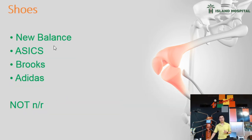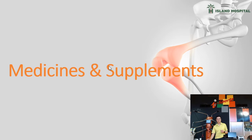Shoes. I also get this question on shoes. There are actually many shoes on the market. What I would recommend is shoes like Asics, Brooks, Adidas, New Balance. These are well-made shoes where actually they are well padded. There's a lot of research that has gone into them, and they are actually much better than some of the other brands. I won't mention the other brands, but the other brands I do not use are actually down here.